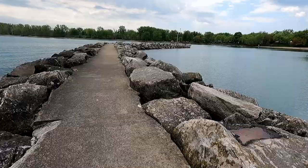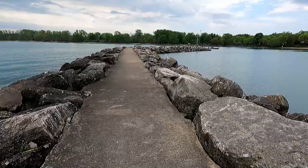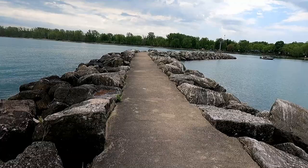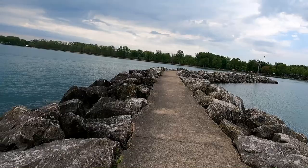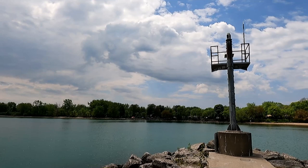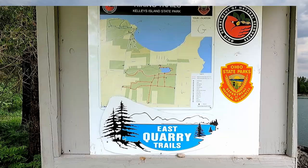So from the public access for the boats, there is a long jetty with a concrete sidewalk. It's a nice walk out here, and it is ADA accessible. Our next hike is going to be the East Quarry Trail.